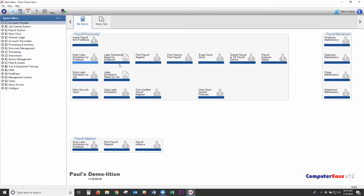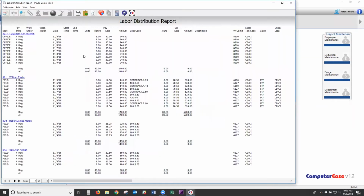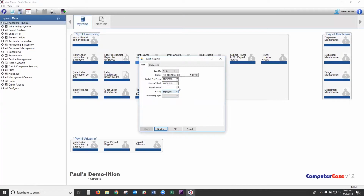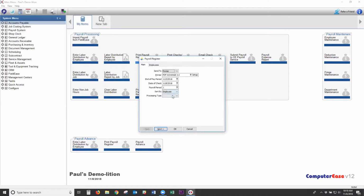The way we operate is because we're tying to this process, this should look familiar to everybody. You're still able, after you import the time from Fieldies, to run a labor distribution report and see the hours worked and verify that this looks correct. After you verify, you're still able to print your payroll register. This remains the same as far as your weekly. You're able to fully customize who you're running payroll for, whether it be a bonus payroll next to your normal regular payroll. If you have vacation checks, just run it for the office. All that stays the same.